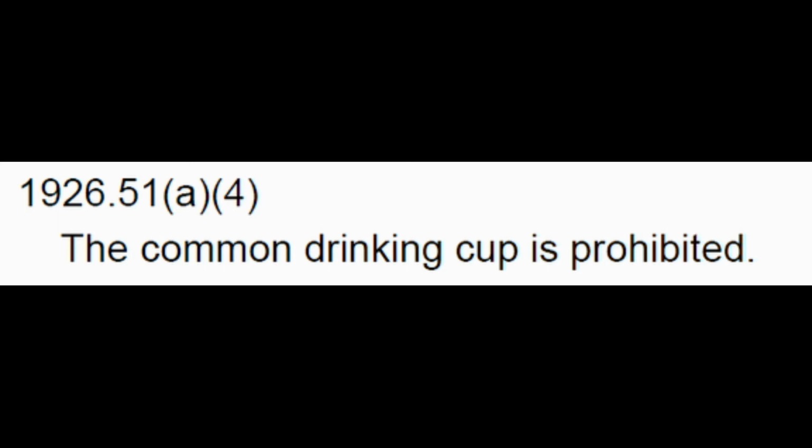51 Alpha 4. The common drinking cup is prohibited. This covers two different situations. One, it covers me taking my cup, right? Getting me some water from the spigot, taking a drink, and then handing it over to Bubba. And then Bubba takes the cup and it does that. What it also prohibits is me taking my cup, filling it up, and then taking that same cup and sticking it under the spigot and getting the water from it.